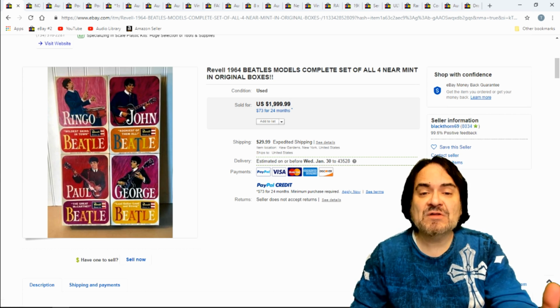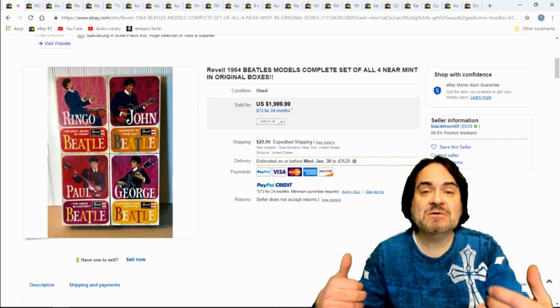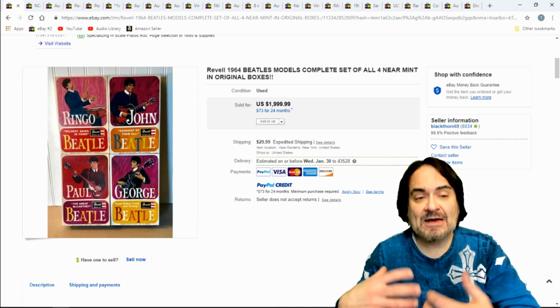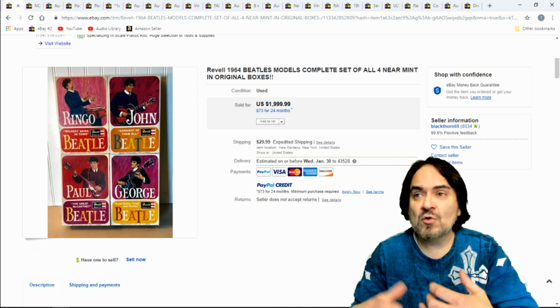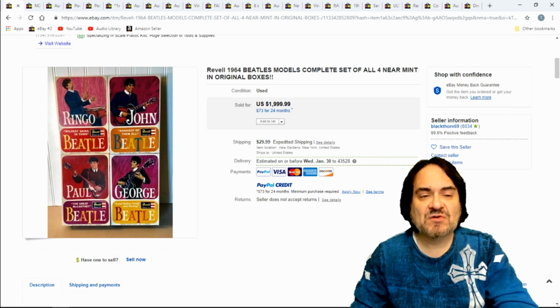I still see them even assembled, and even assembled, these models can still sell for a few hundred dollars if you get the right one and it's well done. It has to be well done. If it's painted, it has to be painted nicely. No glue overages or anything like that. But overall, vintage models from the 60s and before always sell for us.